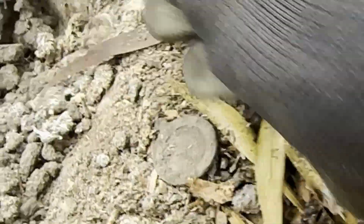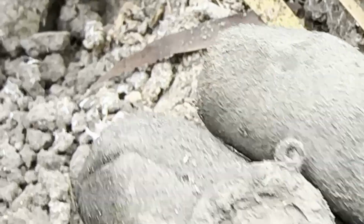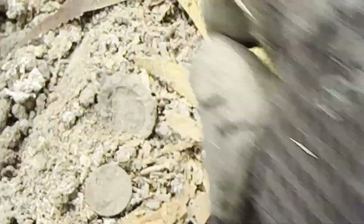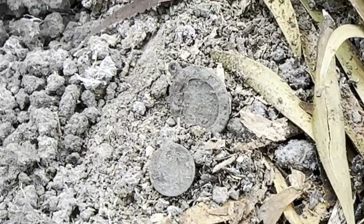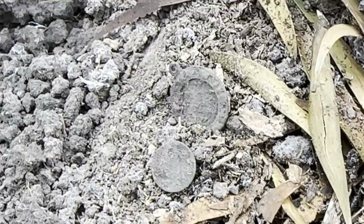Unbelievable. Took me all day to find that. But here it is. Awesome. I thought it was a little coin spill. 2 little coins, but I was hoping they were silver. Alright, let's give it a light brush and see what it is.